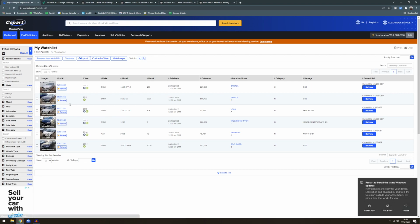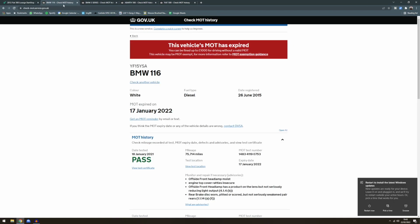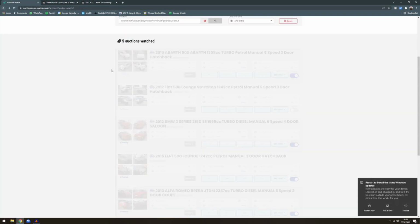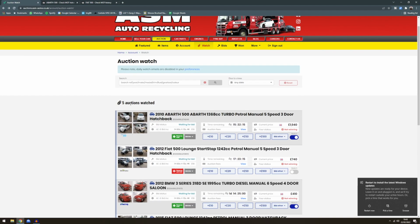There you have it. Those are my 2 Copart cars tomorrow, and one is Bristol and the other one's York. York's obviously a bit further away, but if you can get that as a reasonable bargain, that might not be too bad. Right, so let's just shut this down. Okay.